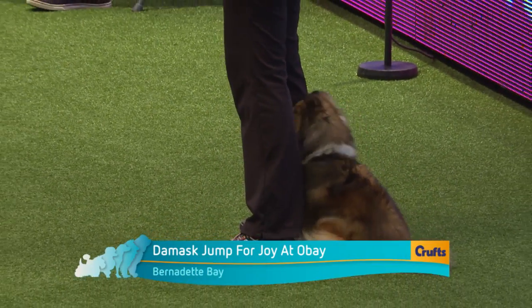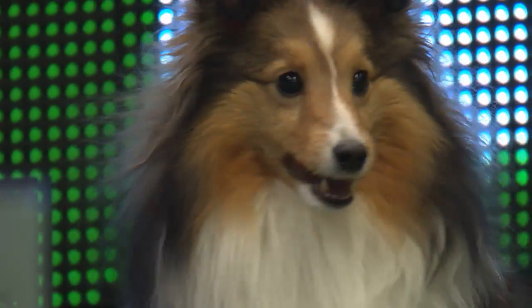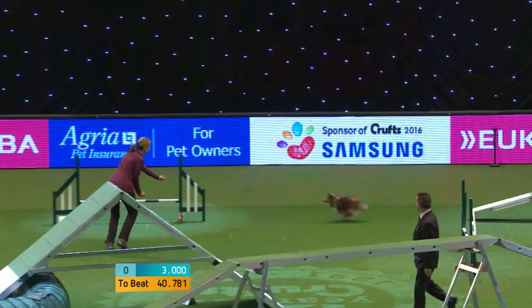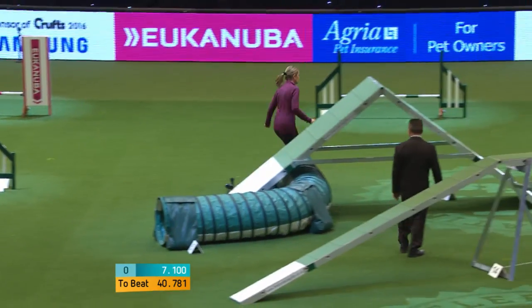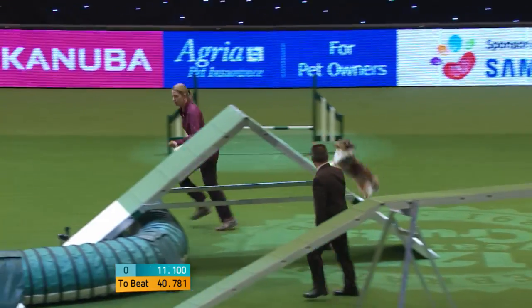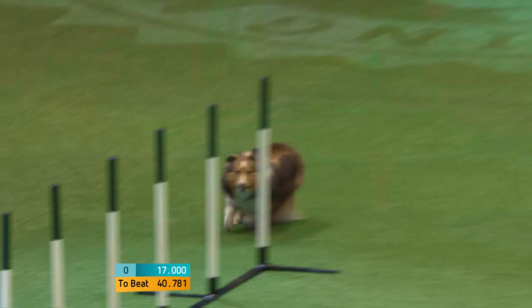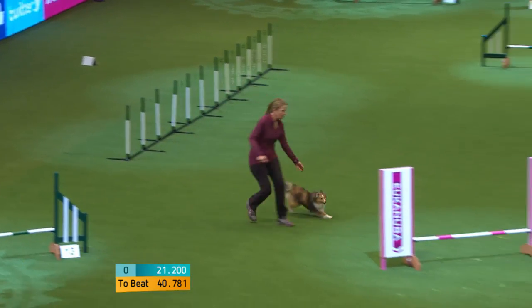On we go with Bernadette Bay. This is Yay, a Shetland sheepdog from Fittleworth in West Sussex. Yay's first Crufts, brought over from the USA as a puppy, and he's been brightening lives ever since. Yay, appropriately named, as she thinks life is made to live to the fullest. Yay! And over she goes, the A-frame. Time to beat there at the bottom of the graphic, 40.781, so judge for yourself how well the dog's going. Beautifully through the weaves, Graham.